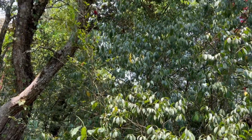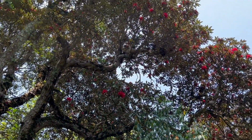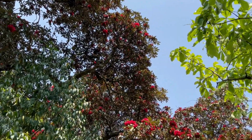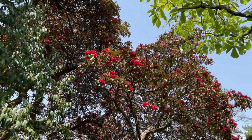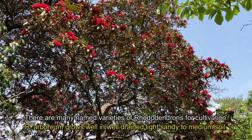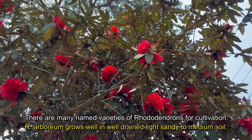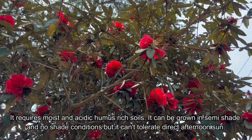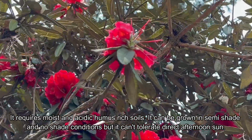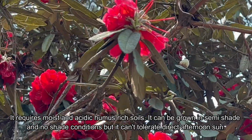And lastly, about its propagation and cultivation. Rhododendrons have a long and rich horticultural history. They are extremely popular. There are many named varieties for cultivation. Rhododendron arboreum grows well in well-drained, light sandy to medium soil, and it prefers moist and acidic humus-rich soil. It can be grown in semi-shade or no-shade conditions, but it cannot tolerate direct afternoon sun.